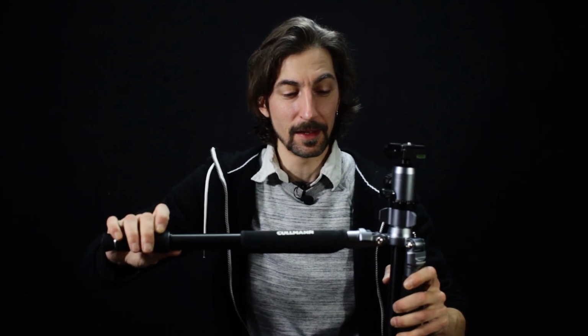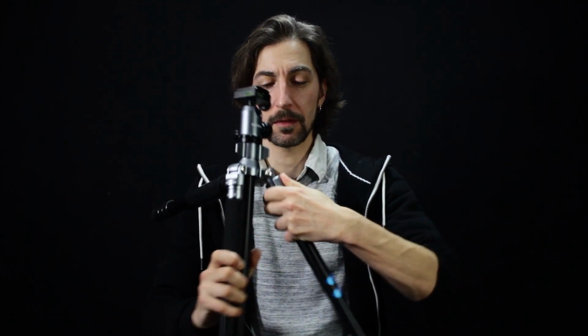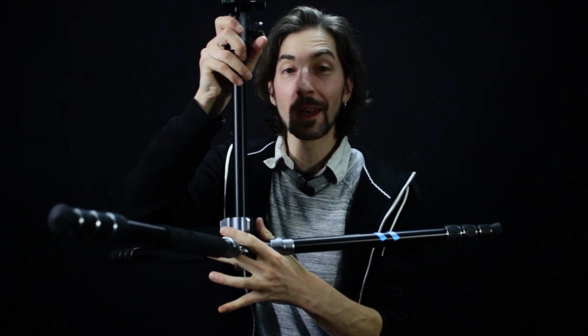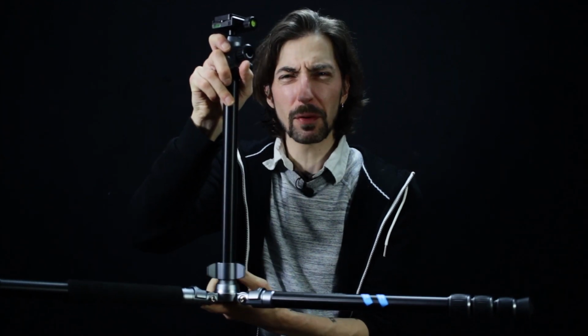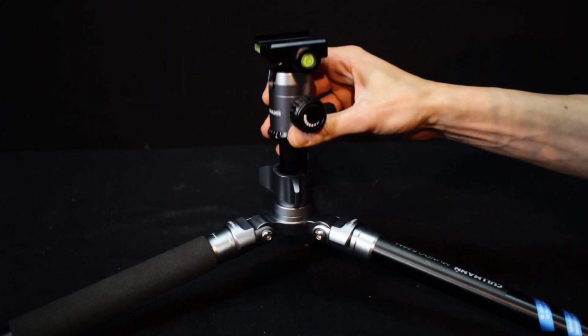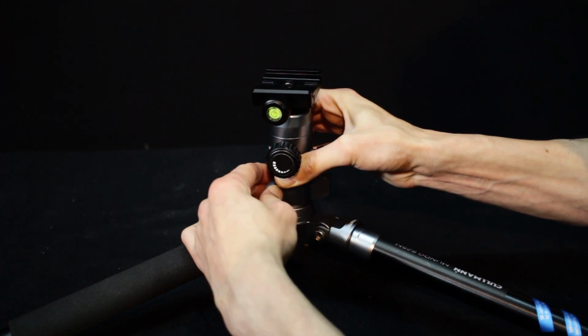Another factor for the stability of your tripod is how far you can spread the legs. So the wider the angle, and I can show you here, the more stability the tripod will provide. And in that case, you can even spread the legs to 180 degrees. So that's pretty cool. Another advantage of that, of course, is that you can get really low with the camera. In this particular case, I can remove the middle column and replace it with a very short one, so I can go down really low.